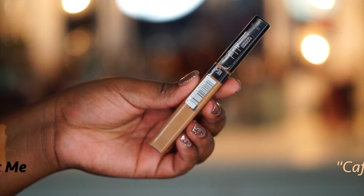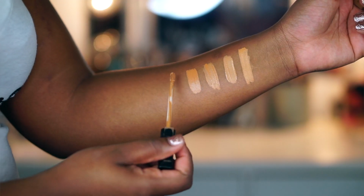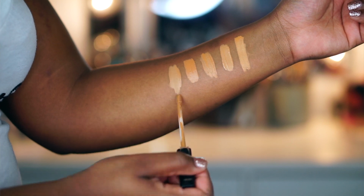And number 5 is going to be the Maybelline Fit Me concealer, and I use the shade Cafe, which is the darkest in this concealer as well. I don't know what drugstore companies are thinking, but do they think that we can't afford drugstore concealers? Seriously, okay, I understand, well, no, I don't really understand, but I can kind of get with high-end concealers being like, oh, well, maybe the darker consumers won't buy our products. Whatever. I don't get that stigma, but whatever. Let's say that they think that way.